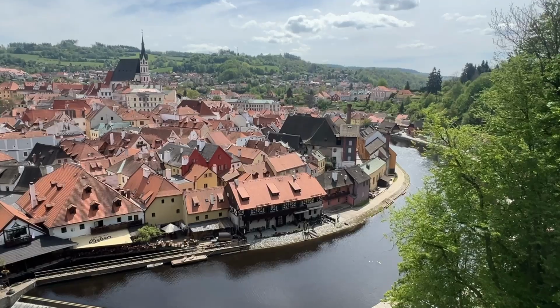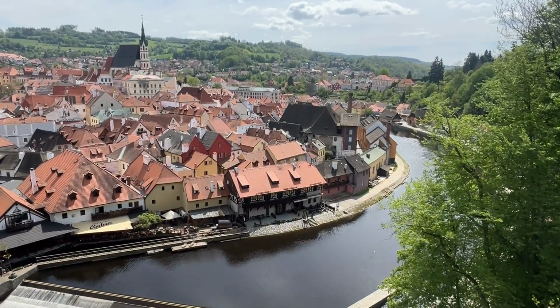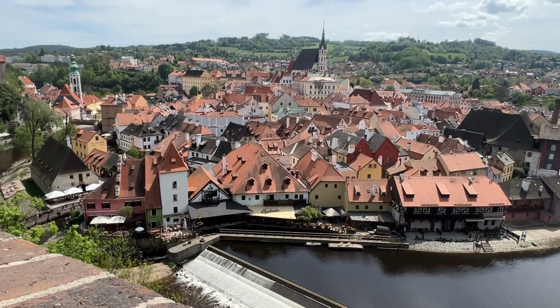We only had a couple hours to spend there, but I could probably spend 2 or 3 days just because it was so historic and kind of relaxing. It'd be fun to just walk around and explore for a couple days.